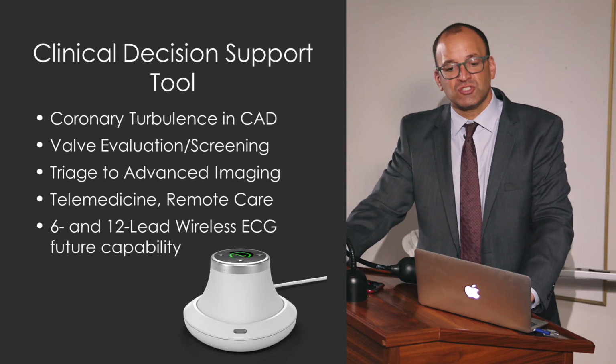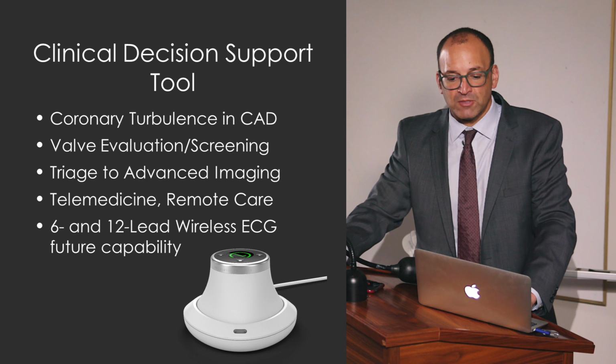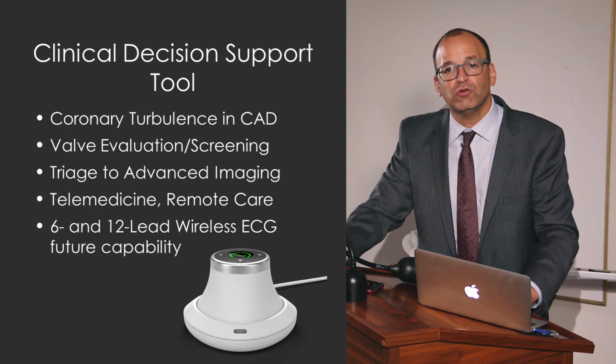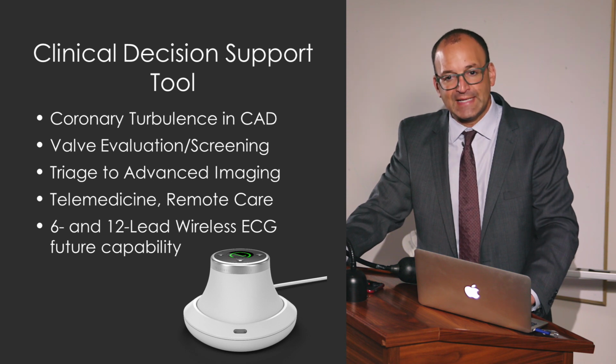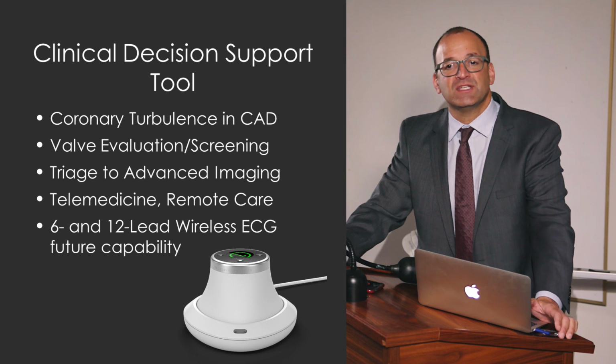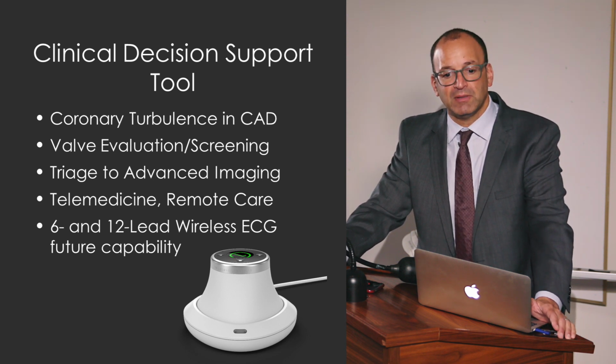So as a clinical decision support tool, you can assess coronary turbulence of coronary disease, valve evaluations and screening, use it as a tool for triage to advanced imaging, it can be part of telemedicine and remote care, and also it now has 6 and 12 lead wireless ECG capability.